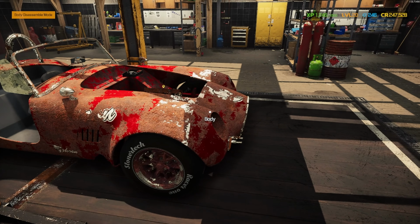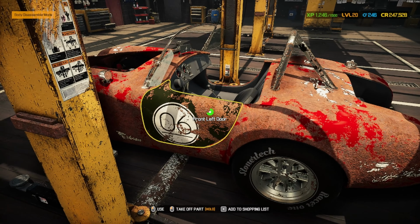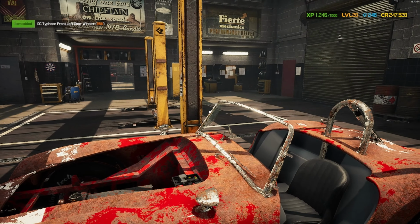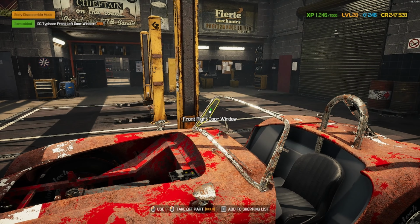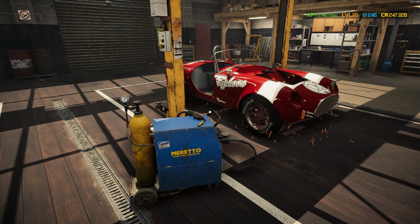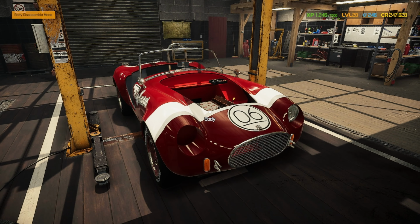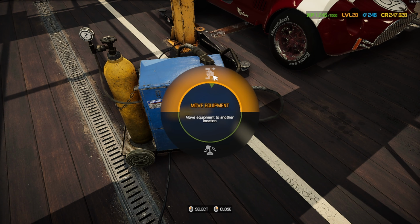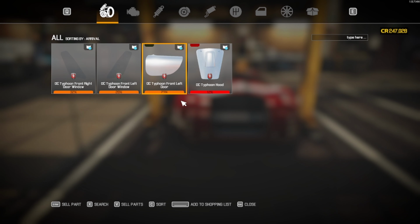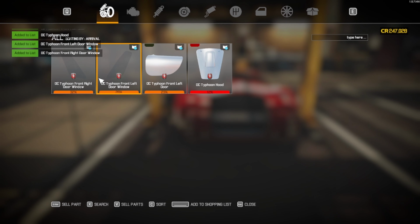I'm not sure what all we can fix and not fix on this vehicle. So I'm gonna take off parts that I can. We'll get the welder out. Let's see if we can do some work. I mean, just by doing that alone has already turned the car around. Let's look at our, we're gonna put all of that on our shopping list already.